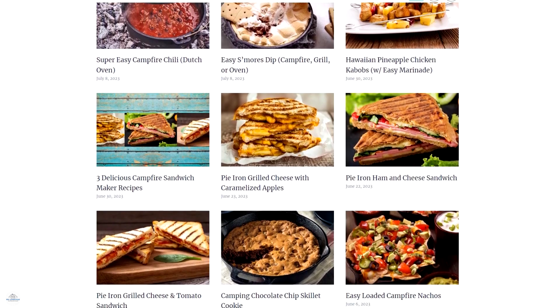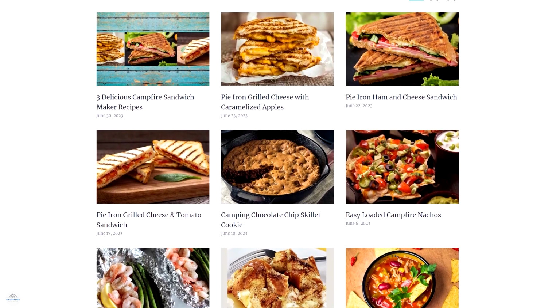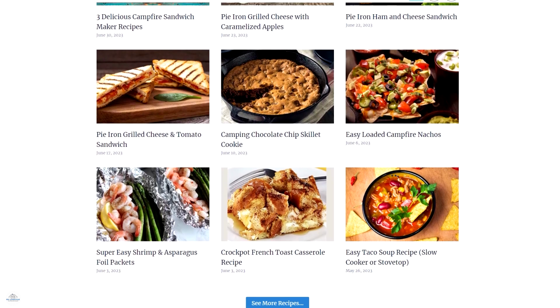I bet a lot of your ears are going to perk up when I tell you that this week's recipe is a giant cookie. So if you've ever been to BJ's Brewhouse, there's something called a pizookie. And yep, if you know it, you love it, because it's a giant soft cookie that's cooked and served in a skillet with your favorite toppings on top that you just grab spoons and dig right in.